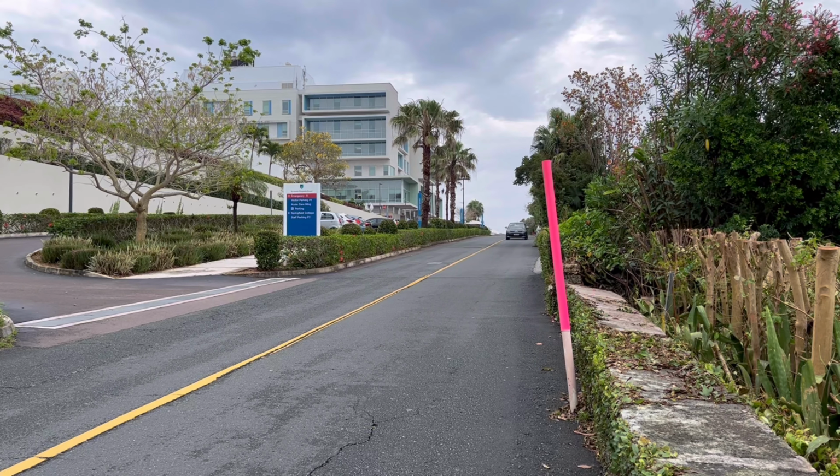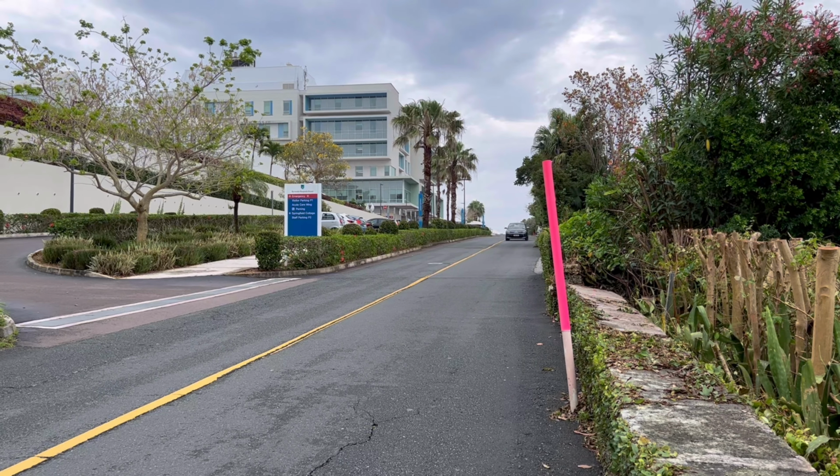It's also important to note that there are 2 kinds of bus stops. One with a pink pole, which means that the bus is heading towards town, and the other has a blue pole, which means the bus is going away from town.